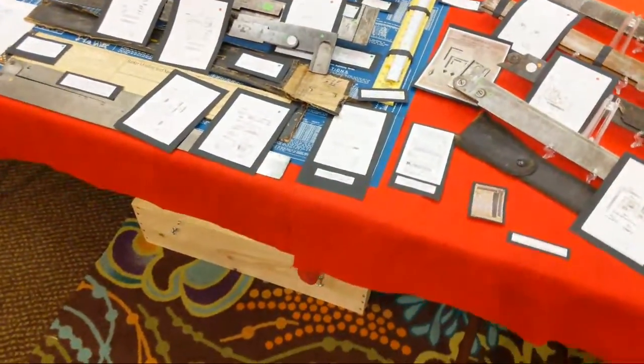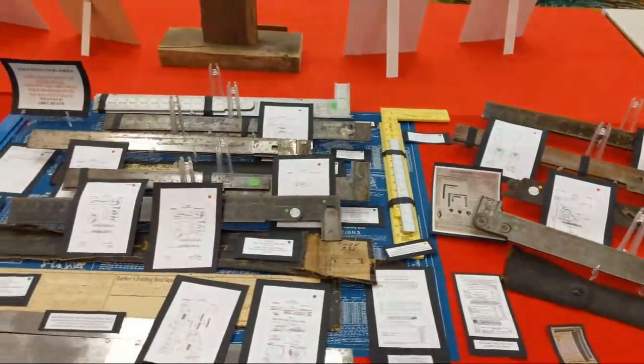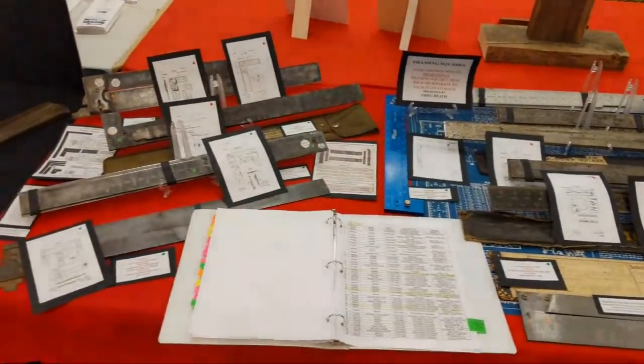These are farming squares. Oops, sorry, out of focus, there we go. Farming squares. A really interesting study, which I'd like to show more, but I don't have that much time.